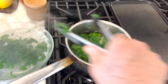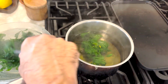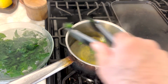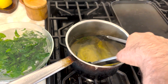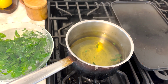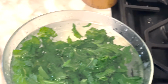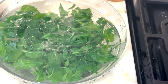So transfer them into the cold water and let them shock. And that sets the green. Nothing worse than a gray pesto or a black pesto. So hopefully, if all goes according to plan, we can set in that nice bright green mint color and hold it through the pesto. So we'll just let those cool for a minute.